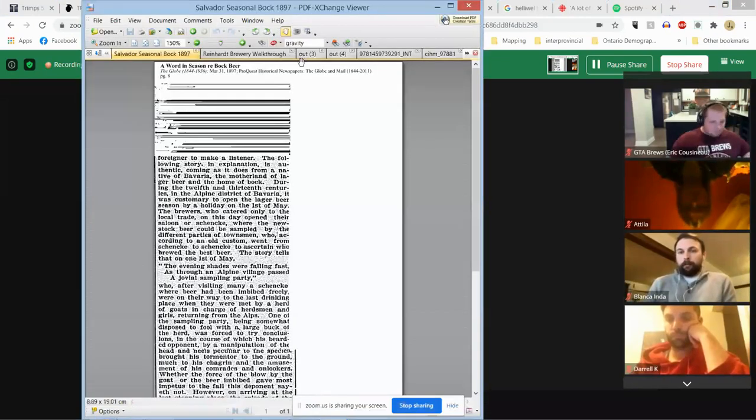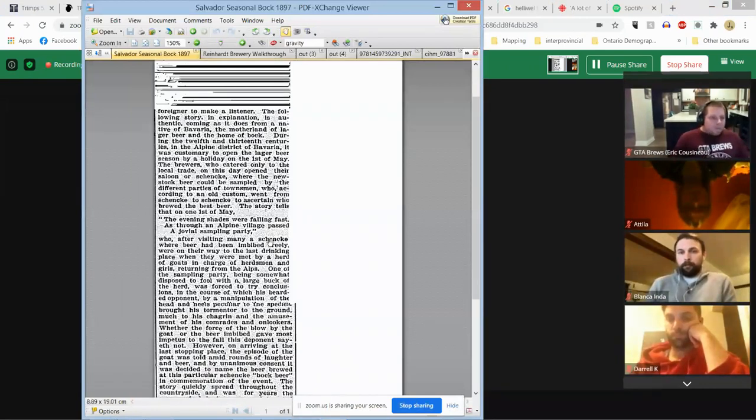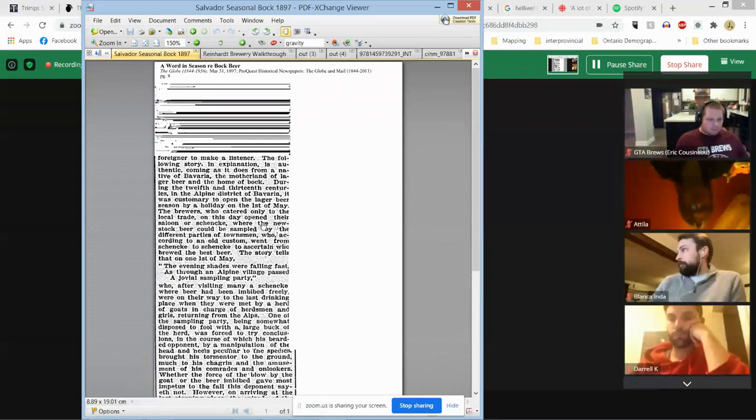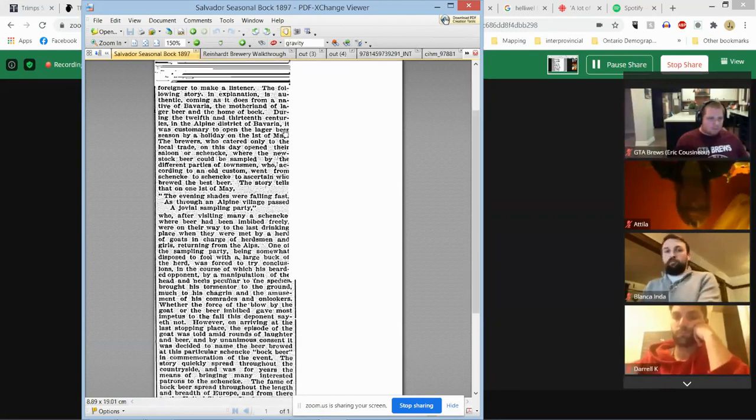Now, the first thing that you have to know is that people who have been writing in newspapers have basically been writing the same beer column for 130 years. So every time you read something in the Toronto Star where they're talking about a style of beer, they already did that in 1897. So this is from the Toronto Star. It's a word in season, Ray Bock beer, March 31st, 1897. It's a spring seasonal beer, and the Toronto Star is telling you about it.